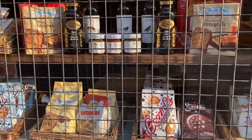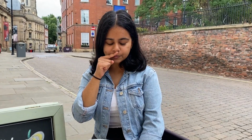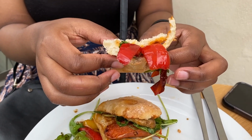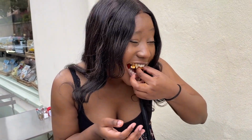These are my childhood biscuits, by the way. This is how other female YouTubers eat. Oh my god, this is amazing. Yeah. Reality of eating food. How was your breakfast? It was so nice. I really, really liked it.